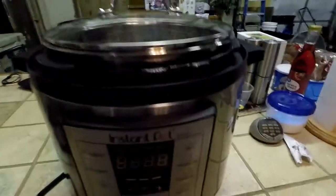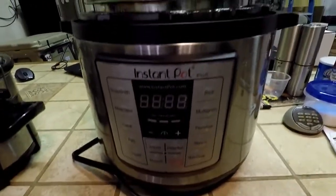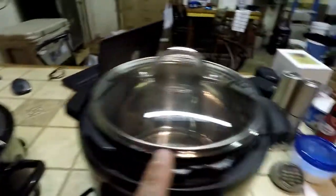Now, on the other side of the coin is this. This is an Instapot, and the Instapot is a pressure cooker. It utilizes heat and internal steam to actually cook for a short period of time, thus giving you the results of whatever you're cooking, well, taste like it's cooked for a long period of time, and it works quite well.